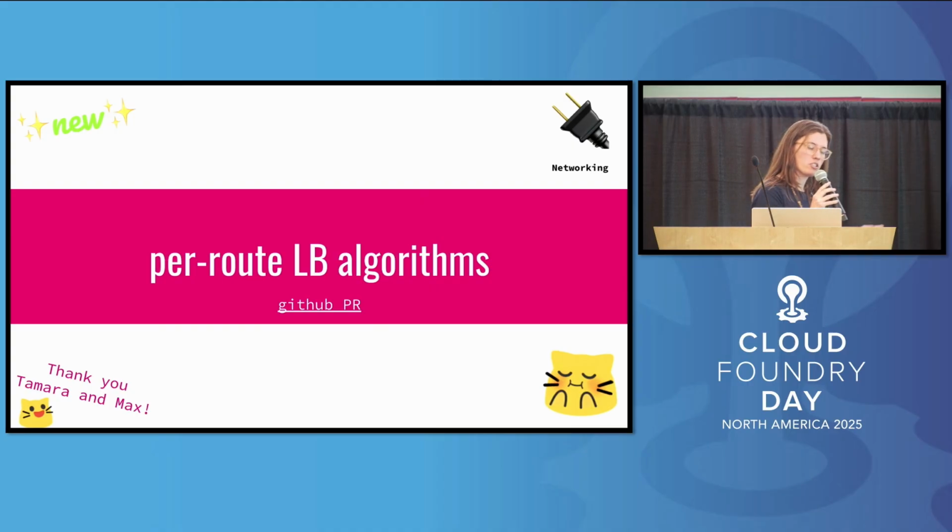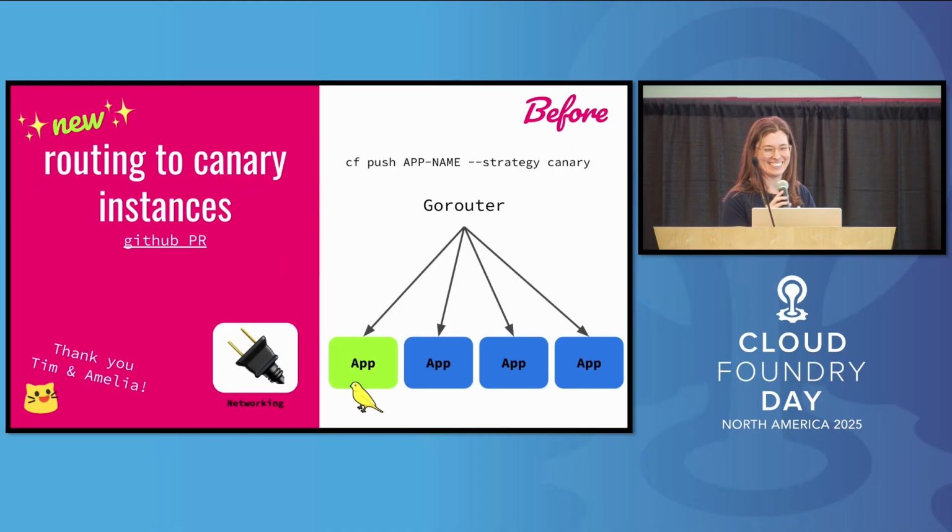So now, as you know, there's a lot of per foundation configuration, and now there's an easy way for us to update and start setting things at a per route level. So if there's a feature that sounds like, oh, I wish I could do that per route and not set it for the entire foundation, let me know and we can talk about it.